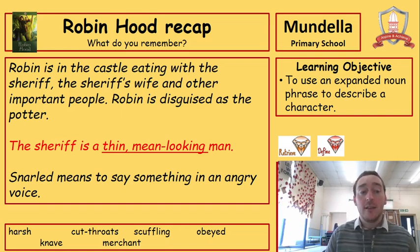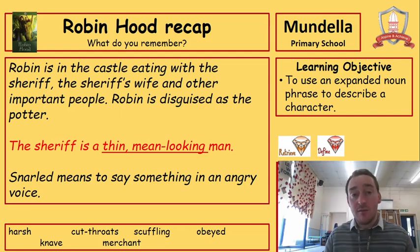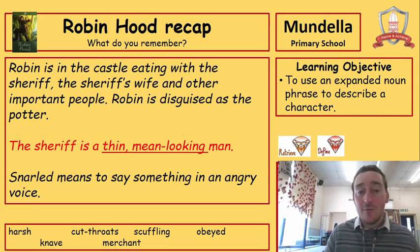And finally, snarled means to say something in an angry, bad-tempered voice. So often we'll see that Gisborne or the sheriff in this story will snarl at people when they say something that shows that they're angry. Okay, let's look at the vocabulary for today that we're going to need for today's reading.